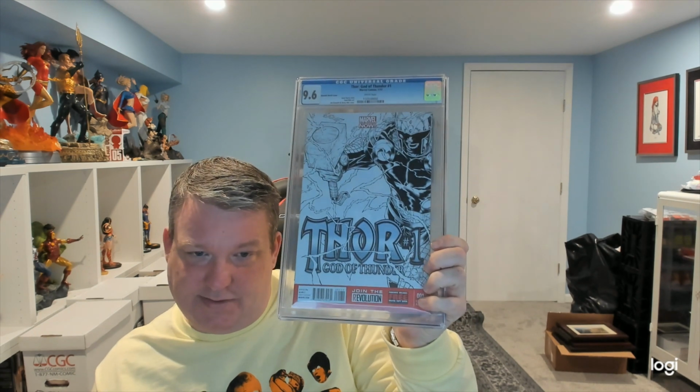This is Thor God of Thunder #1, 9.6. This is the Curtis, I think a 1 in 100. I think it's a 1 in 100. This is my favorite Thor series of all time. Loved that series.